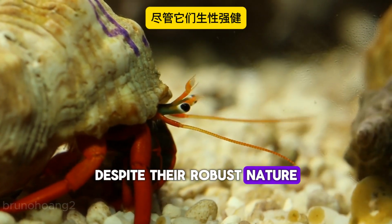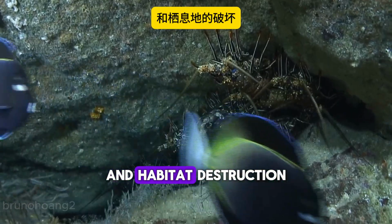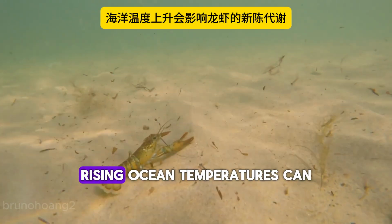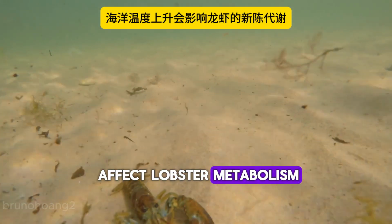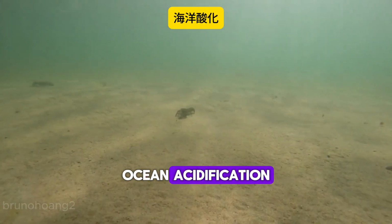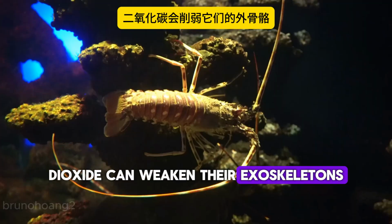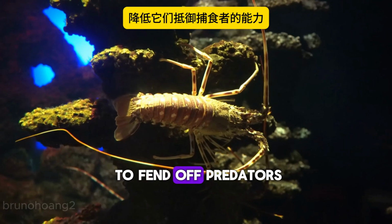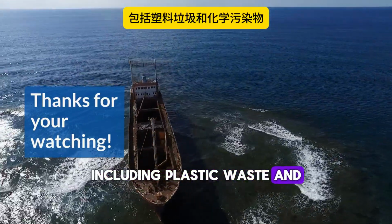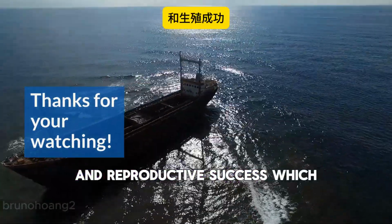Despite their robust nature, lobsters face several environmental threats. Climate change, pollution, and habitat destruction pose significant risks to lobster populations. Rising ocean temperatures can affect lobster metabolism, growth rates, and distribution patterns. Ocean acidification, caused by increased levels of carbon dioxide, can weaken their exoskeletons and reduce their ability to fend off predators and infections. Pollution, including plastic waste and chemical contaminants, can also negatively impact their health and reproductive success.